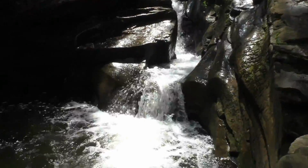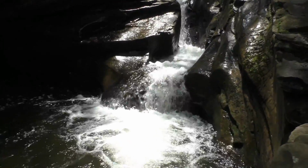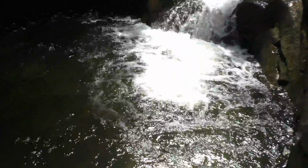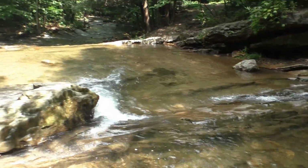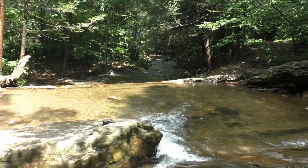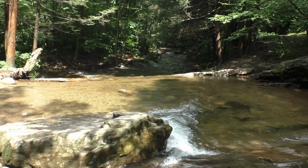This right here is one of the more popular swimming areas simply because it's really close to the parking lot. It's less than a 5-minute walk and there's a natural pool of water here. It's maybe about 4 feet deep. And right over here, what looks to be a little waterfall is actually a natural water slide. So I'll give you guys a look at that.